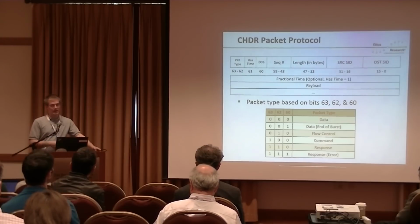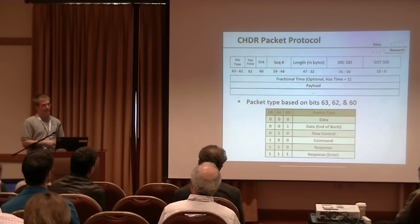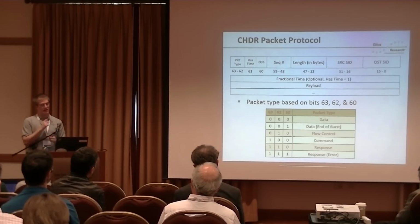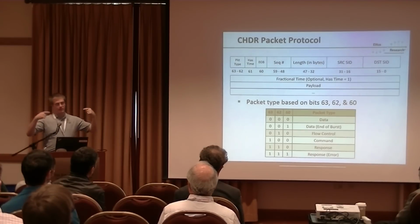Next is the payload, again, 64 bits. We tend to use, though, for our sample data, a format we call SC16, short complex integer. That means each sample is 32 bits wide with a 16-bit I, 16-bit Q, or 16-bit real and 16-bit imaginary part. So that means in the payload, each line, 2 samples fit.